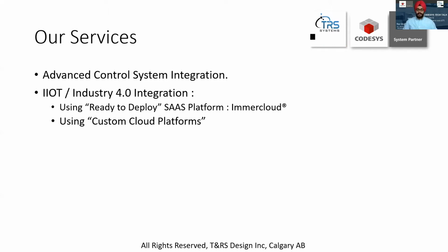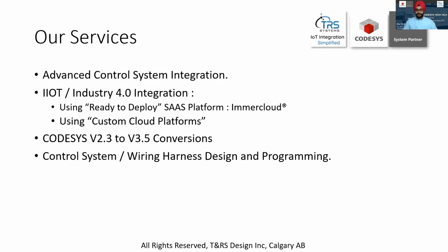And the second service we provide is a custom cloud platform, which is a cloud integration that is completely specific to your use case. It even uses your brand name. If you work for a company called XYZ Manufacturing, then the cloud is actually XYZ.cloud in that case. We offer CodeSys v2.3 to 2.5 conversions as part of our service as well.